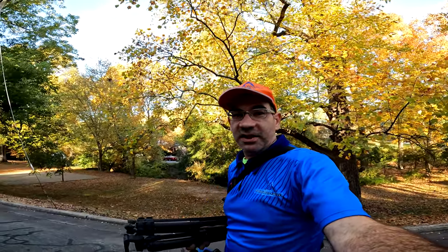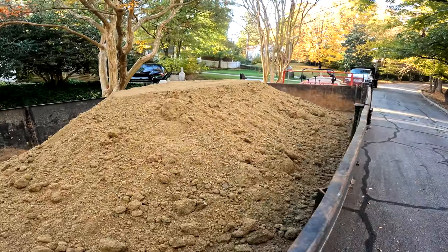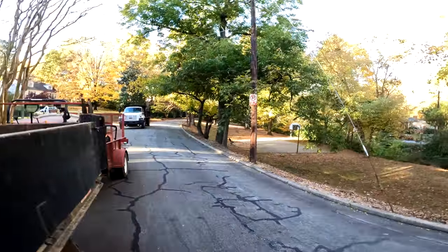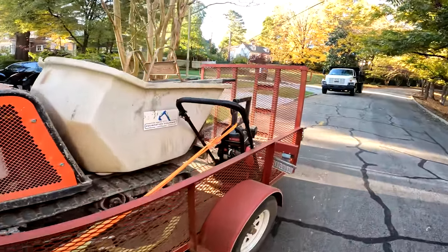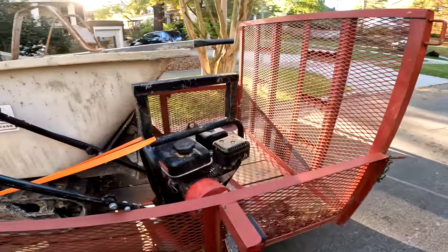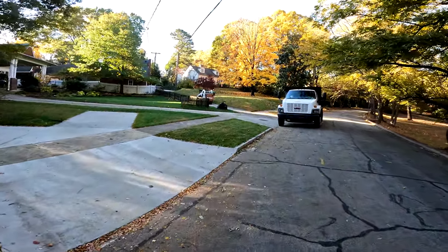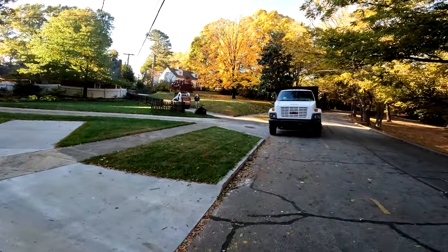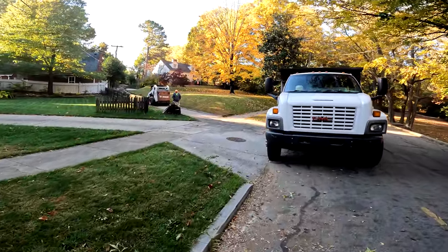We are out here, it's the next morning, and I've got 5 tons of sand rock. I've got the concrete buggy, and I brought my plate compactor just to try to speed things up a little bit. And Tony just got here, he's getting the Bobcat warmed up. So we're gonna try to make up for lost time from yesterday and get this thing rolling.